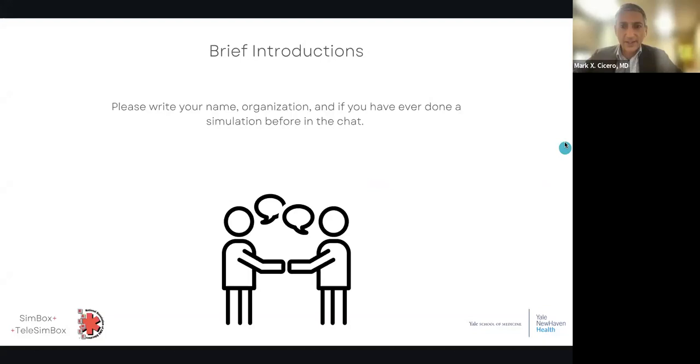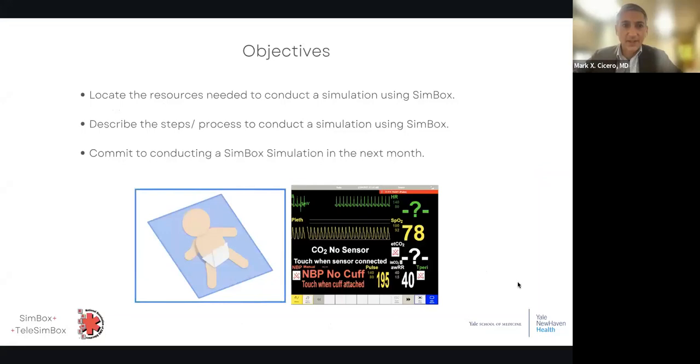This will get us into some of the meat of what we've been putting together for you here today. Our objectives are to explore what SimBox is, and then how we use it. What are the steps, the process, to conduct a simulation using it? And then we're going to offer up a challenge, or some homework, to take back to your state, your region, your agency that involves SimBox.